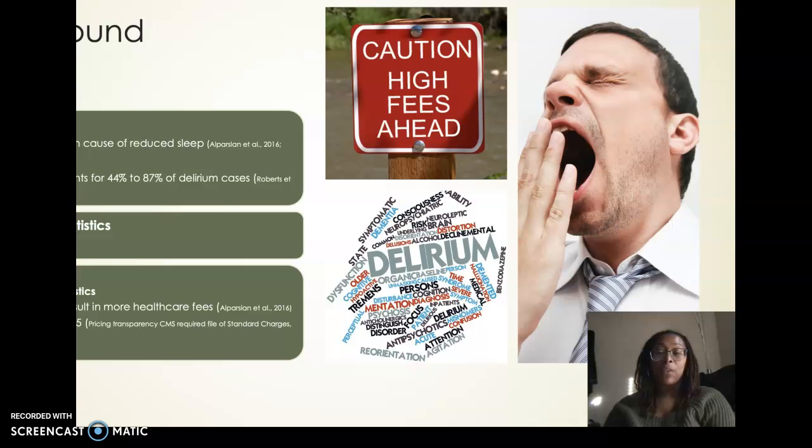National statistics show that the main cause of reduced sleep in hospitals is clinical care intervention. This fact is a cause of concern because studies have shown that a lack of sleep can cause patients to experience delirium. Additionally, ICU patients are more likely to develop delirium due to severely disturbed sleep at a rate of 44 to 87% when compared to patients within the hospital in other units.